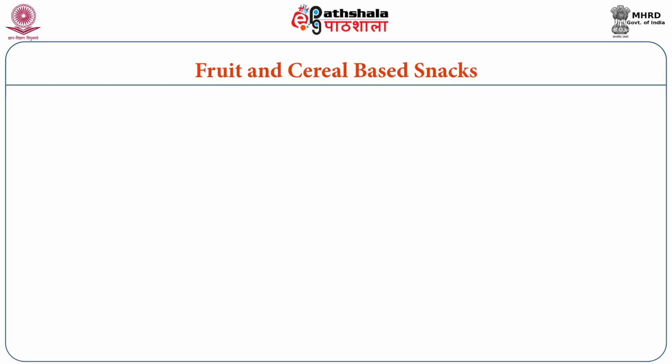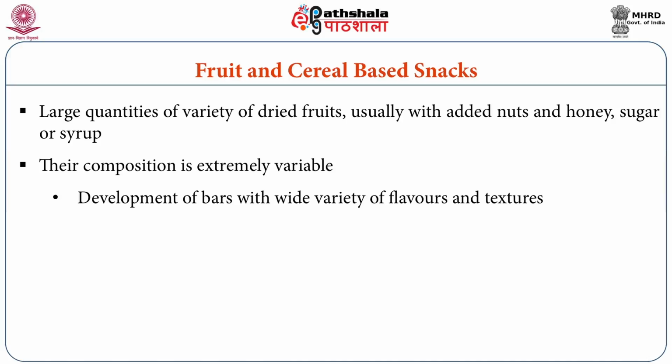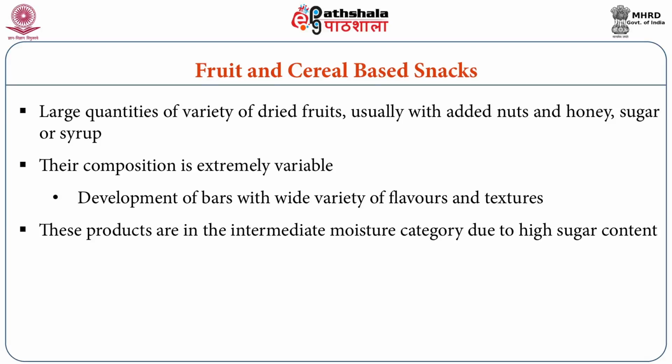Fruit and cereal based snacks. Large quantities of varieties of dried fruits, usually added nuts and honey, sugar or syrup are used in manufacture of this type of snack foods. Their composition is extremely variable, leading to development of bars with a wide variety of flavors and textures. Generally, these products are in the intermediate moisture category and have water activities in the range of 0.2 to 0.4.